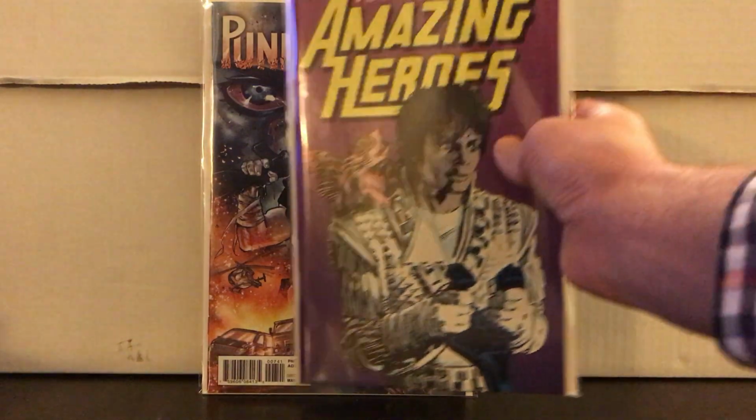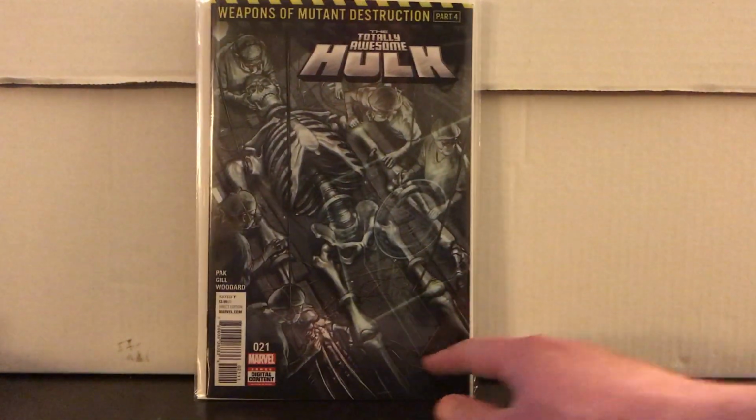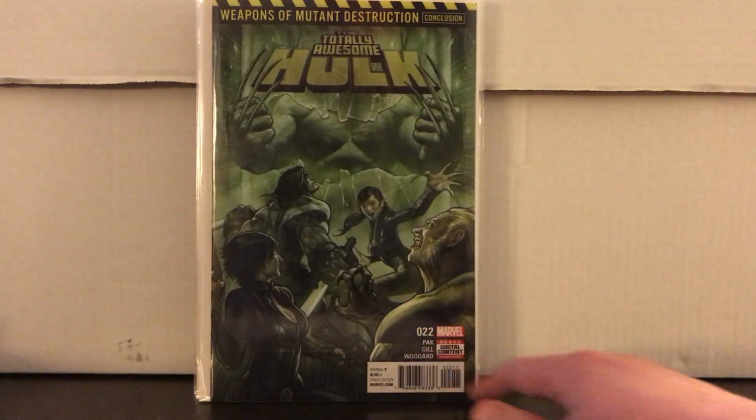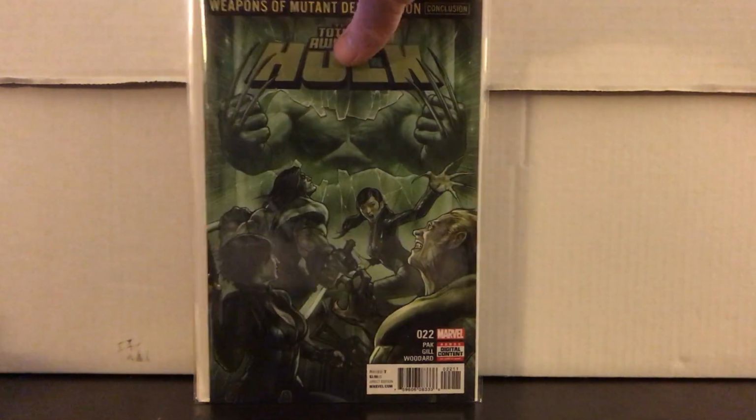I got an Amazing Heroes number 117 Michael Jackson cover for 50 cents. And then surprisingly, these were still on the shelf. A Totally Awesome Hulk number 21, but mixed in between the second prints, there was still a first print of 22. And we're talking 4 months later, that there was still one of these on the shelf. Couldn't really believe that. That was a pretty awesome find for cover price. But it doesn't stop there.